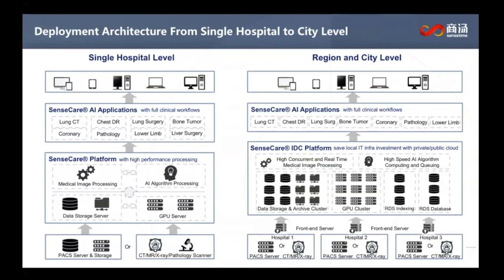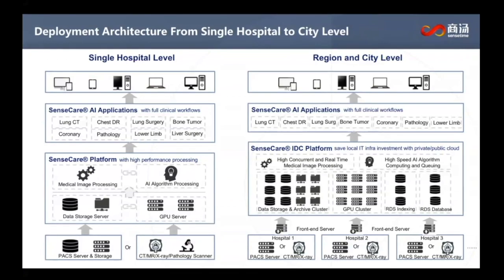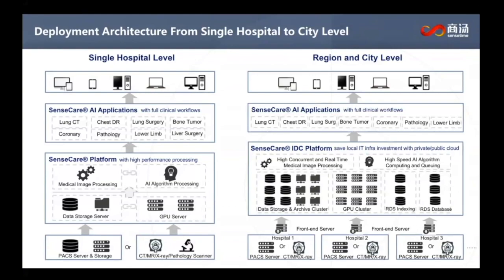So what we are proposing is a pretty much 100% on-premise solution. The reason for this is most countries don't want their data to go outside their particular country. So the answer is yes, it can be a 100% on-premise solution. All you need to have is a Sensecare platform along with the AI application for that particular disease, and then you are done. In case we are using a public cloud, the speed will be less because of going back and forth between the cloud system. It depends on the country where you are.